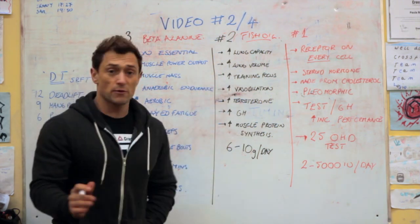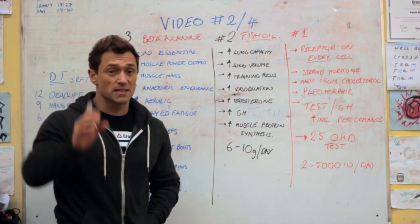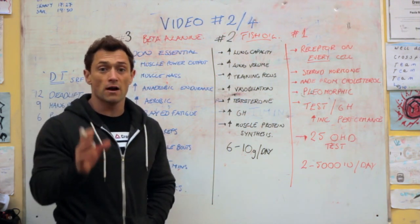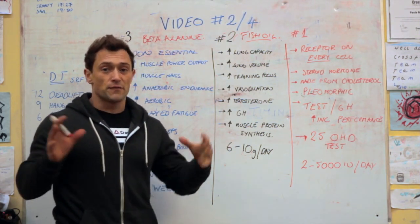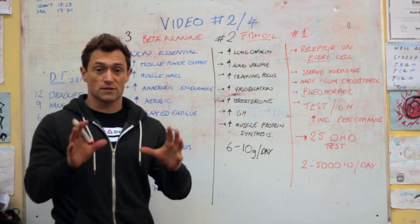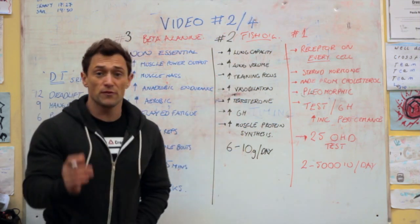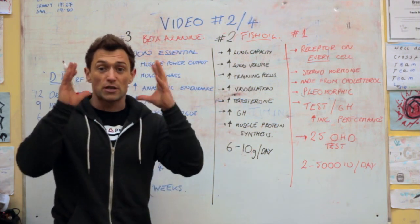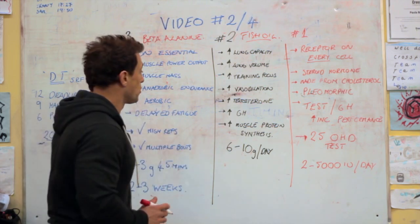Okay, so what do we get with fish oil? We get an increase in lung capacity, massive performance benefits there. You can also increase your lung volume. Due to the DHA portion, now fish oil is made up of EPA and DHA portions and different types of fat. Okay, due to the DHA portion, you can improve your training focus and your training drive. Your mental acuity, you will be there, focused, ready to take on that WOD.